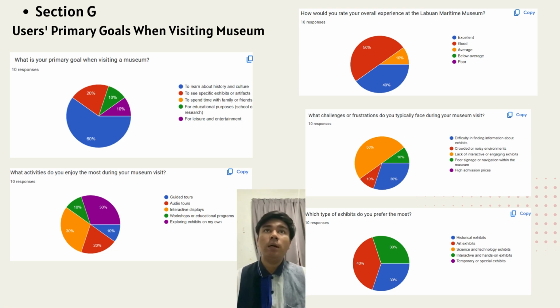And the next question is, how would they rate their overall experience at the Labuan Marine Museum? And most gave the reaction good, and 40% gave excellent, and another 10% just gave average. And the next question is, what challenges or frustrations do they typically face during their museum visit? And 50% said crowded or noisy environments. And the next question, what activities do they enjoy the most during their museum visit? And most of the respondents, 30%, said it is because of the interactive displays of the environment.